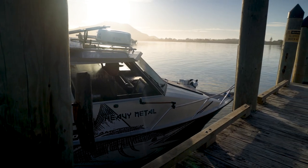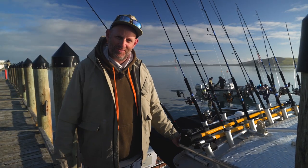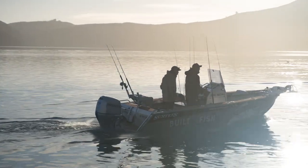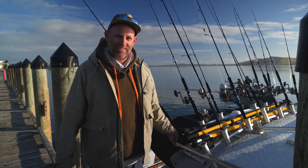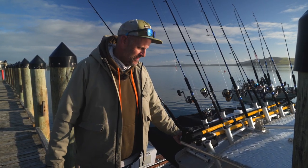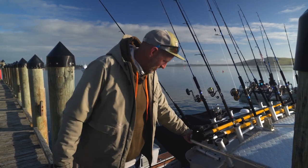As you can see, we've got some stunning weather, so we've loaded up both our Surtees boats with some exciting new products from our mates at Daiwa New Zealand, grabbed a couple of the boys from Daiwa, and we've got 2 days exploring this stunning part of New Zealand, trying to find some big fish to put this gear to the test on. But we better get moving. As you can see, the sun's in the sky, so we're burning daylight. Let's roll.